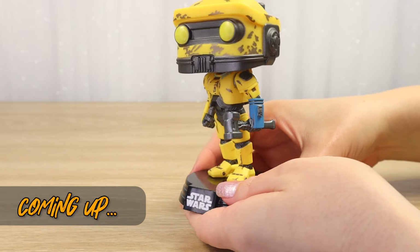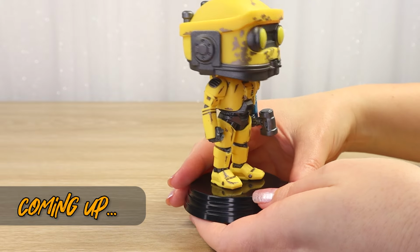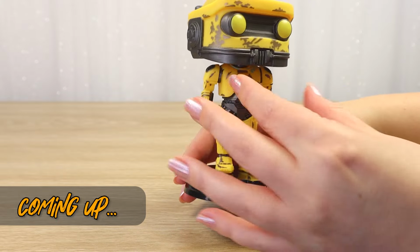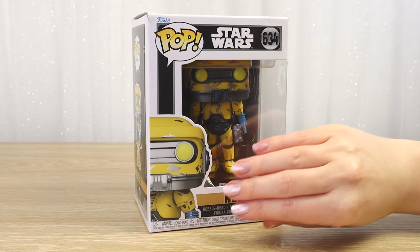Coming up very soon, I'll take the pop vinyl figure out of the box so we can take a closer look at all of the details. But first, let's go over the packaging. I kind of like the bright yellow of NED-B here. I think he's just so cute.